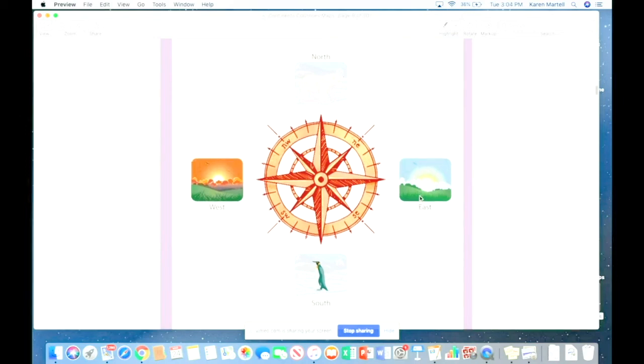If you are in between east and south, you are, you guessed it, southeast. So that's right about here. If you're in between south and west, you're southwest, so you're in the middle right here. And if you're in between west and north, you're northwest, which is in the middle in this little area.